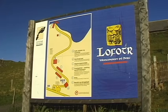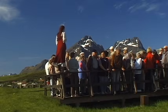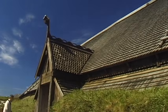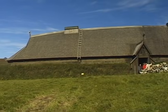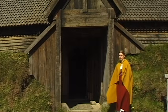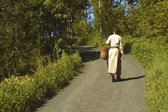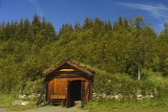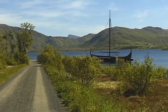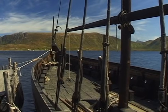The Lofotr Viking Museum in Borg is one of the most famous and most visited tourist attractions of the Lofoten. 20 years ago, a farmer discovered some broken pieces of pottery here. Little by little, archaeologists excavate the remains of the largest Viking house that has ever been discovered. In the Viking Museum, visitors can even sample the life of the Vikings. For this, there's an authentic dragon boat in the Borgpollen estuary.